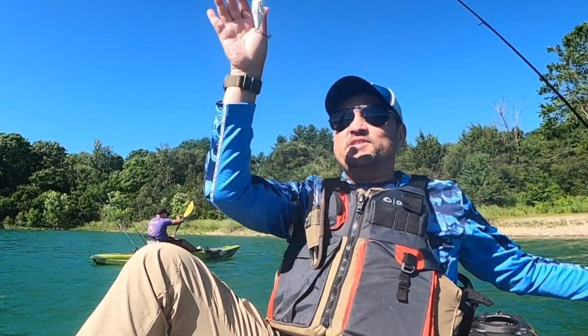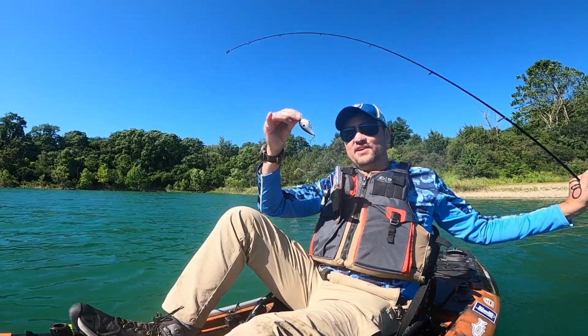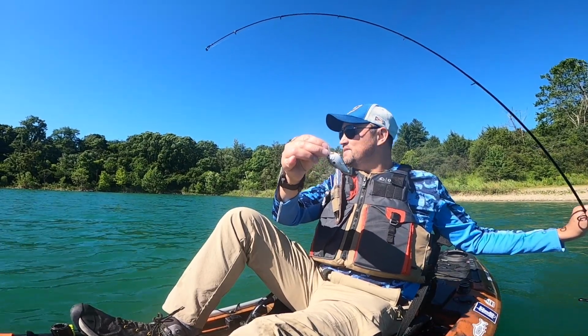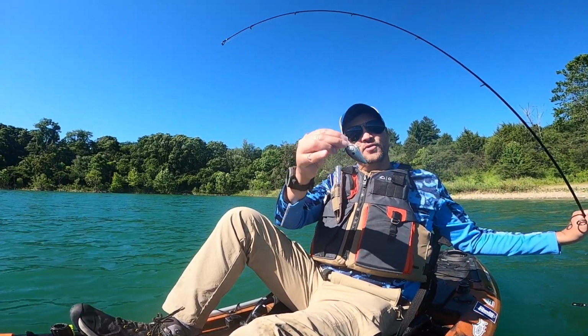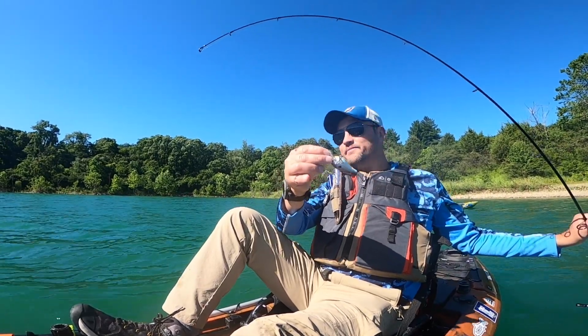Right now I'm throwing this Cast Gray square belly sexy shad pattern. Had a killer day with this, I think back in May. I'll link to that video at the end of this. Just a really good rock quarry gravel pit type of crankbait.